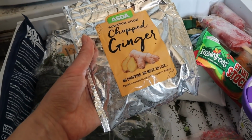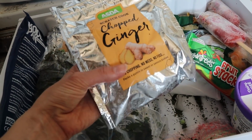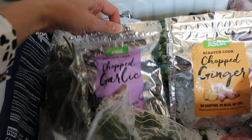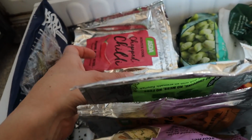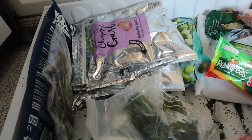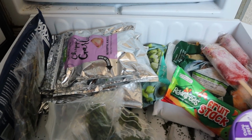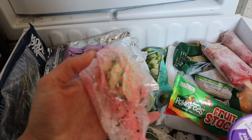The next is, you guys know I absolutely love these. These are the chopped herbs and spices. It just means it lasts so much longer. I have so many of them: garlic, ginger, coriander, chili. I use them in most of my meals, most of my cooking. It just means that they're not going to go bad on you and be a waste of money and go bad in the fridge.